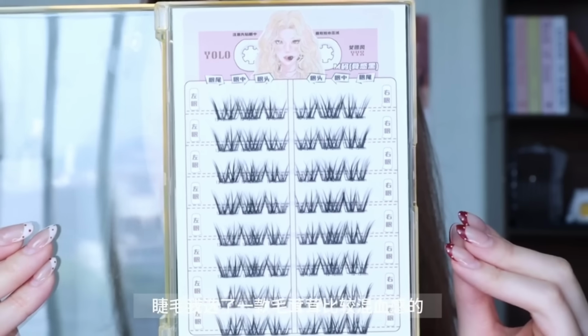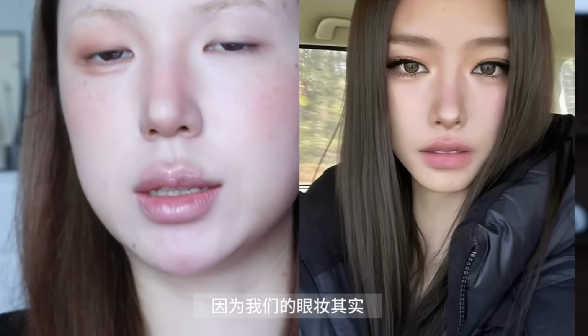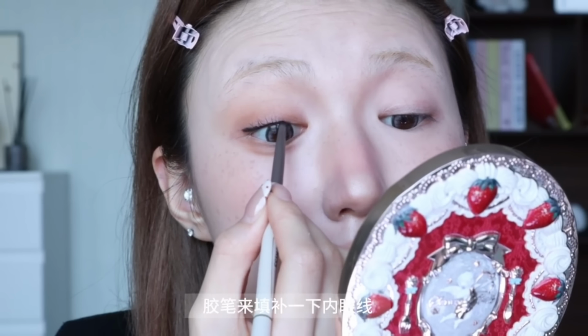She starts by curling her lashes and applying mascara to prep them before going in with falsies. For this look, she chooses a wispy, flared-out style. The pair she uses has a B curl, so it's not overly dramatic or too lifted, which helps keep the overall vibe balanced. Since the eyeliner is really the star of this eye look, she actually tightlines her lash line with a black gel liner first, even before applying falsies.